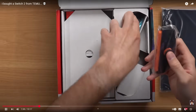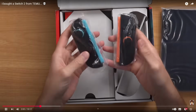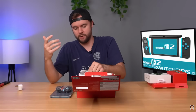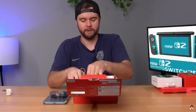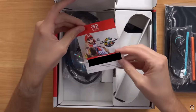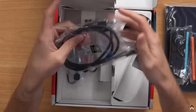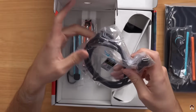Got our Joy-Cons here. They look like the right Joy-Cons, but again, definitely have been tampered with. You can just kind of tell from the packaging. I've opened up a few of these brand new now, and you can tell when somebody has been in here. Now let's see what's inside. Oh, there we go. We have our little slip, I guess that's our code for Mario Kart World. Also got an HDMI cable, which looks brand new.